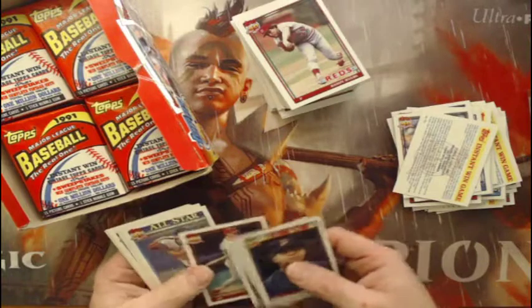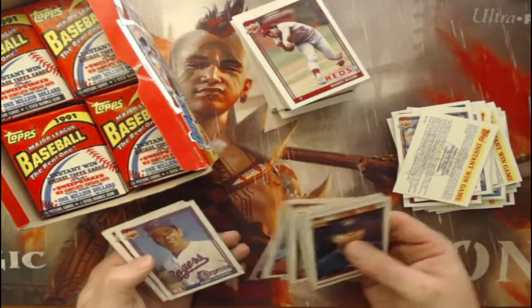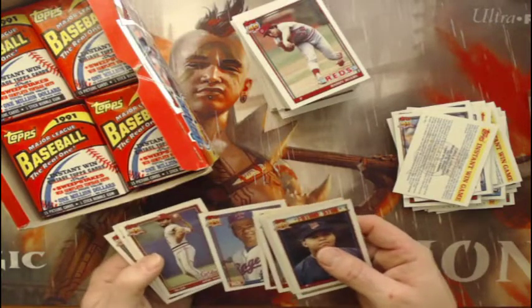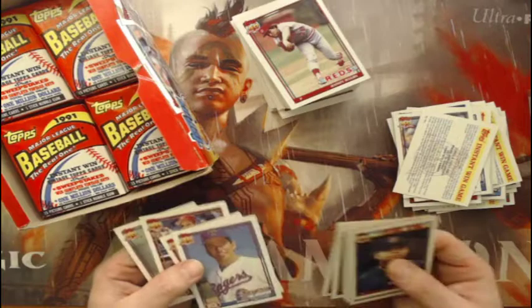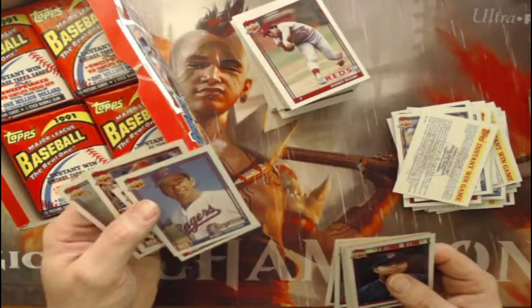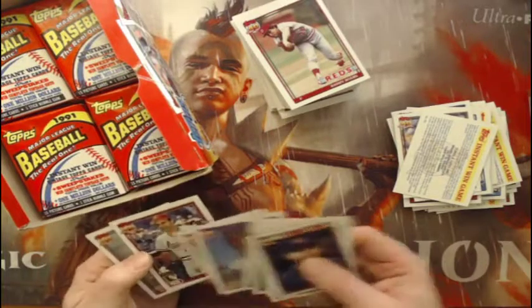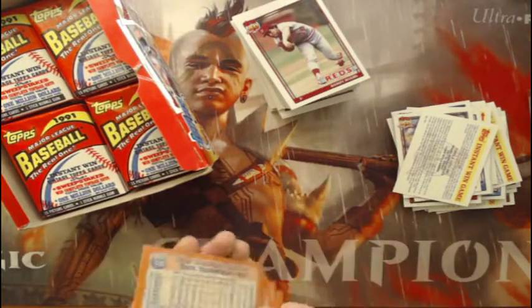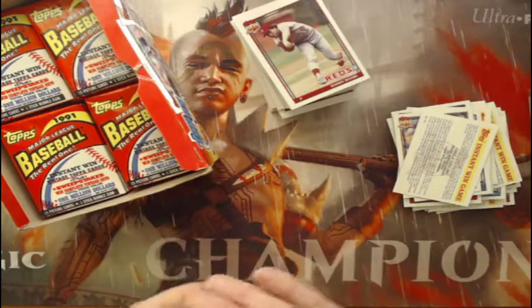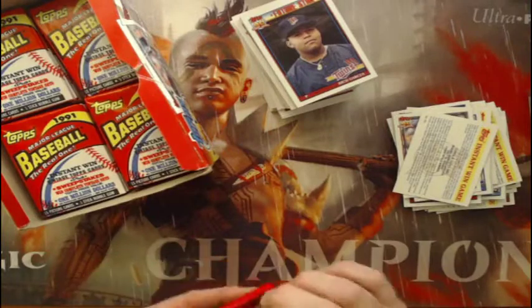Bert Blyleven, Chris Sabo, Frank Viola, Mark Gubicza, Steve Frey, Bobby Valentine, Jose Oquendo. See that, Red Sox fans? Bobby Valentine. Is he smiling? I think he's smiling. Yeah. Anyway. Joe Torre. Dick Schofield. God, that was a rough year with Bobby Valentine up here.